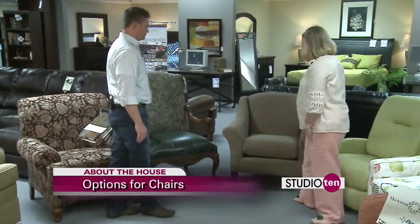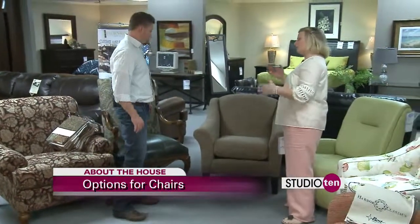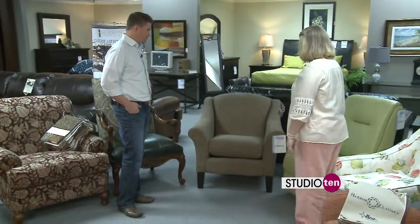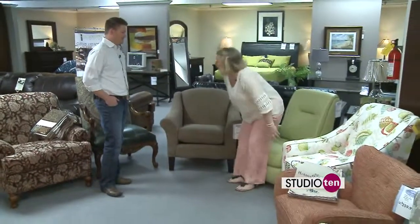And this has got a leather bottom with the fabric on the back. Very cool. Yeah, and then this is another great little sleek look if you're more into a modern contemporary look. Yes. The slim lines, and it's a great chair. This one is new for us this year.